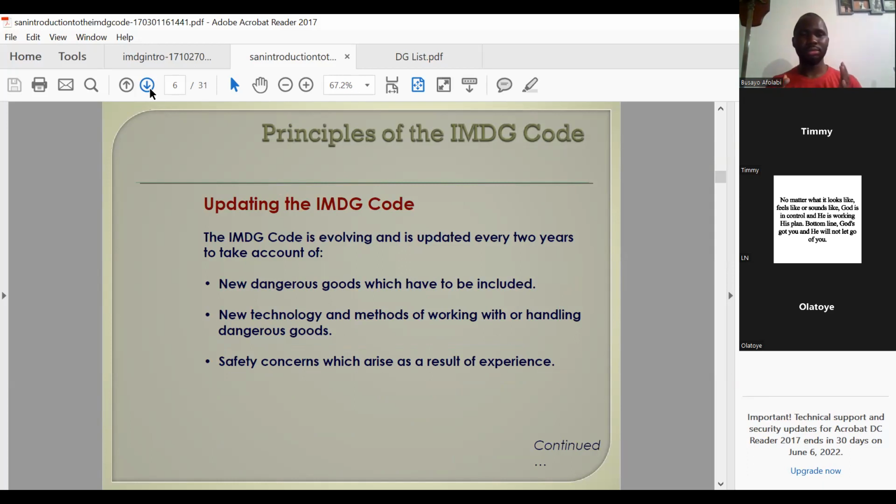what they are really doing is, if there are new dangerous goods that they found, maybe anyone has found it, or there's new technology, or new ways or methodology of handling dangerous goods, then they will just buy it up. Or if there are any safety concerns that need reviewing, they found out something new and stuff like that, they buy it up. And every 2 years, we have a new revised IMDG code. So for guys on board, please try and check the latest IMDG. This is the latest one, it's the 2020 edition as well.